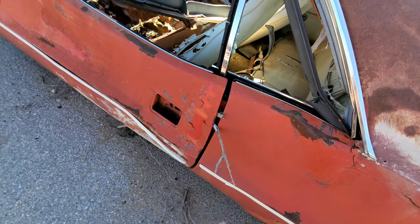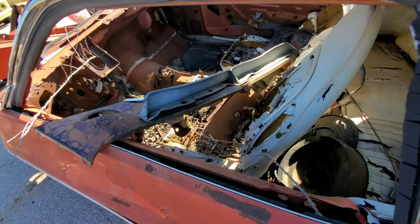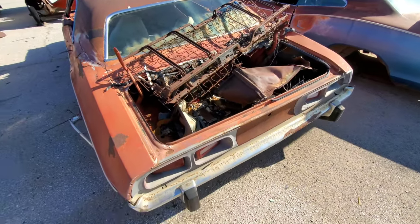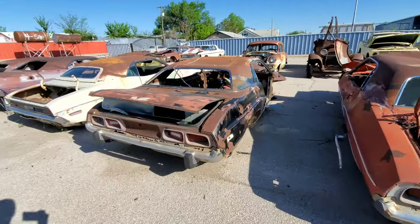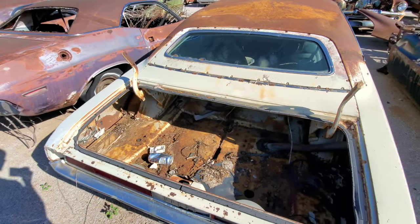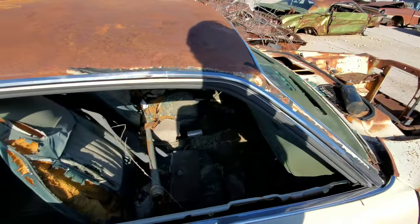Left a stick in there. That seat's probably super comfy. Won't stab you or anything. Pretty sure every single one of these has a beer in it. Or at least multiple. Oh my gosh.